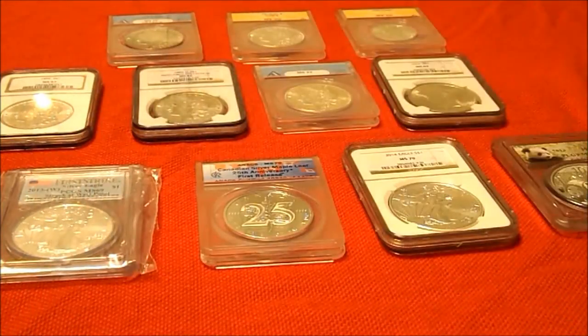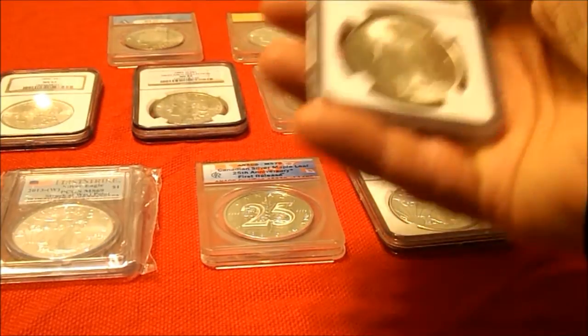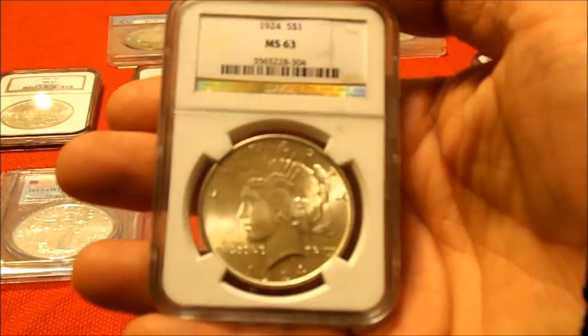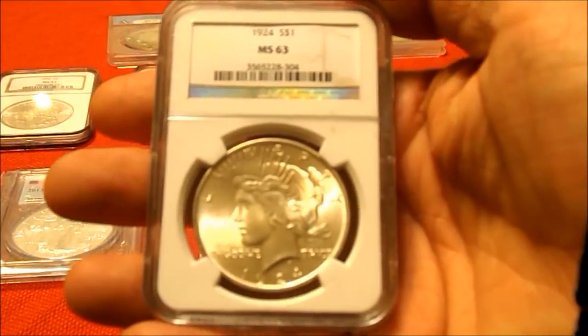But this is the second-tier coins, I'm going to put it that way. This was recently. I had this in a video. We got this not too long ago, I think it was after the New Year's, from a local coin dealer trying to get rid of some stock, $37. MS-63 piece. It's my first, or our first, graded piece dollar.